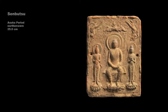Asuka period ceramic tiles depicting the Buddha, such as this one from the late 7th century, are known as Senbutsu. Here the Buddha is shown seated under a Bodhi tree with his hands in the mudra symbolizing concentration. He's flanked by 2 bodhisattvas standing on lotus pedestals and 2 hiten, or flying bodhisattvas, who are descending from the heavens.